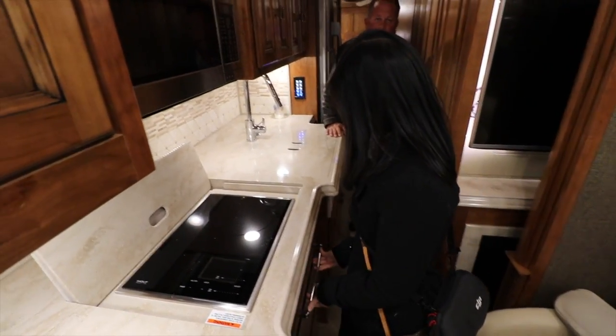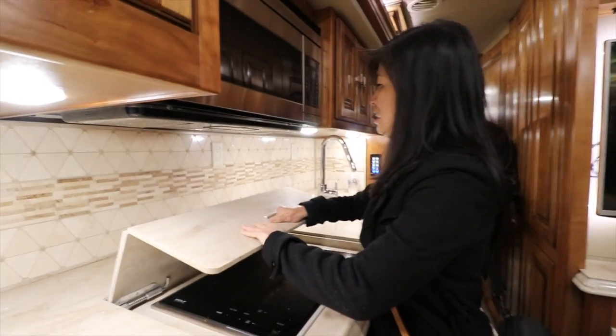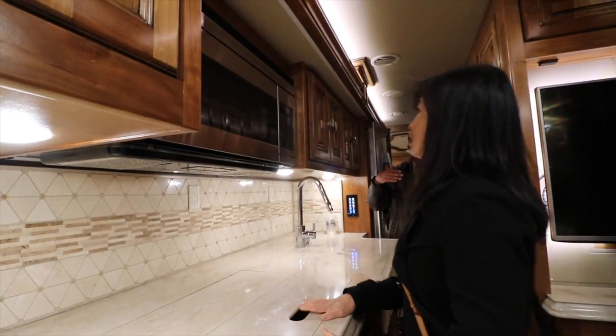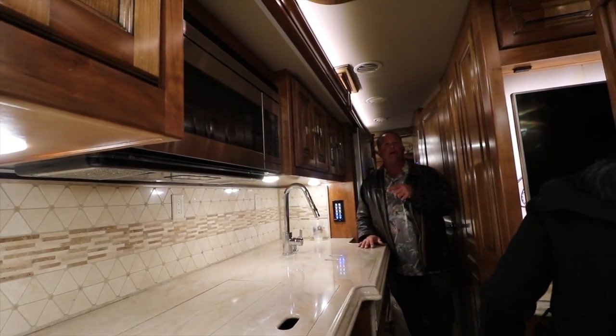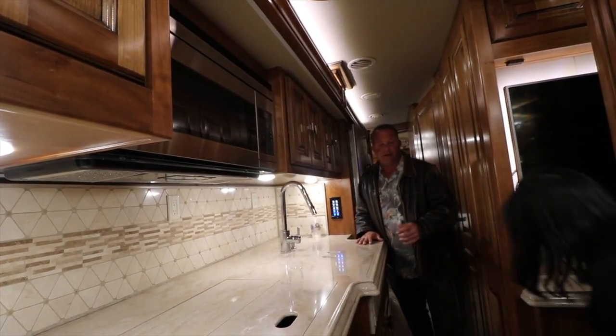Oh, dishwasher. And they've got a 2,000 watt inverter with a power command center. I know you're pretty savvy. The power command center doesn't let you run the coach out of battery juice. Because if it drops below 11 volts, the generator will fire and charge the batteries. Let me slip by you guys. Sure, you're fine.